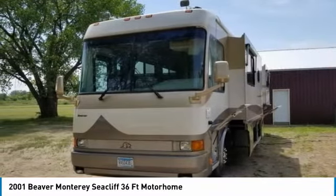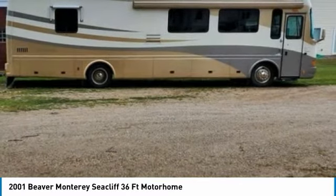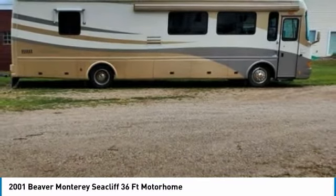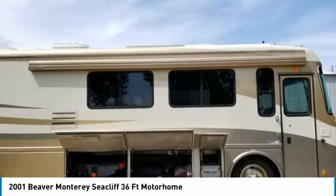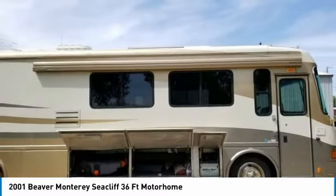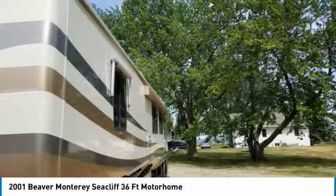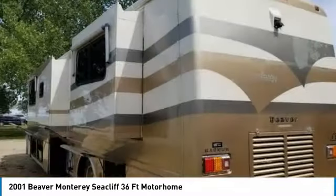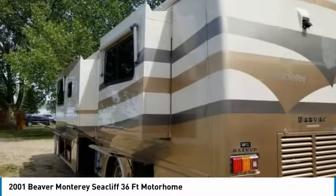Powered by a strong Caterpillar diesel engine mated with an automatic transmission that offers an impressive 330 horsepower. This RV has 2 large slide-outs and 1 power patio awning. Hit the road with minimal effort because this rig is equipped with captain's chairs, hydraulic leveling jacks and a backup camera. With only 86,900 miles, you can rest assured that this Monterey Seacliff Luxury will be making your traveling dreams come true for many years to come.